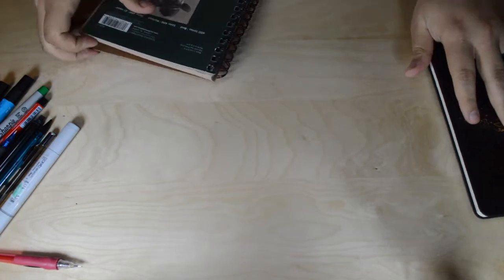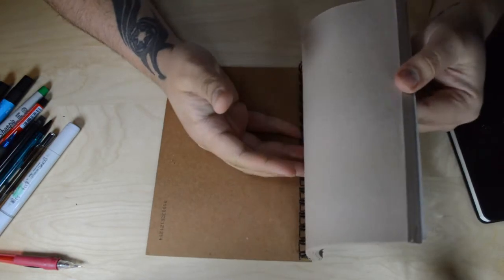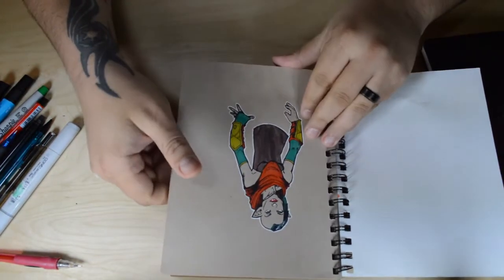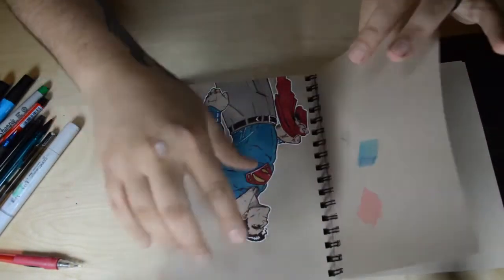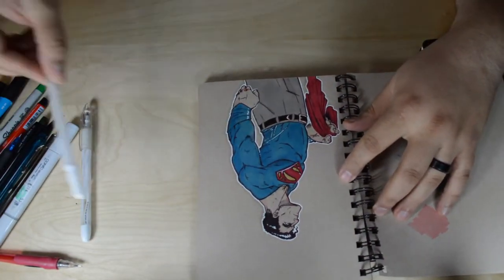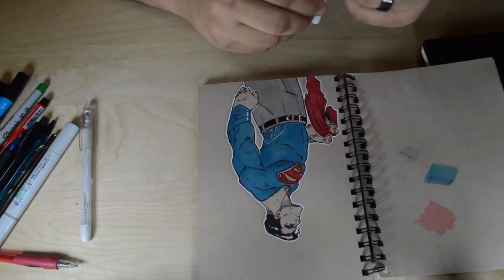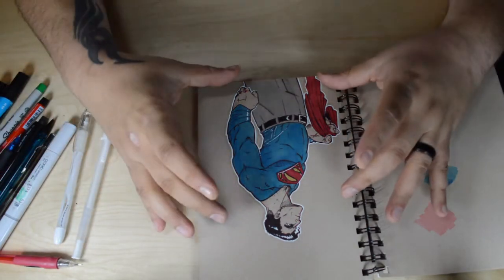Another one I've been using a lot is Strathmore Toned Tan paper. I didn't really get it until I saw an artist, I think it was Mel Milton or Rene Cordova. They do art where it's like, this is just dumb practice, but let me find a good one. What's really cool about this is, okay, so you've got your drawing and you outline it with the white jelly roller. Actually, these ones work better, they're just the jelly rolls. I forget the brand, Sakura maybe. I'll put all the links in the comments. But anyway, it makes it pop off the page.